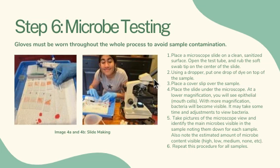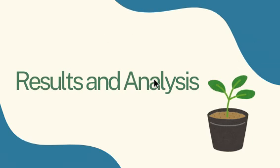Then it was put onto the microscope, where it took a lot of time and adjustments to view the bacteria and make sure that you weren't viewing any type of epithelial cells or anything like that. And then after that, I just took pictures for all the samples for all the participants. So yeah, let's get into the results.